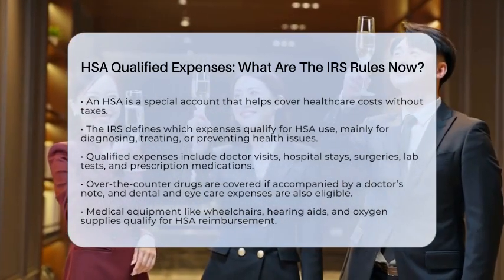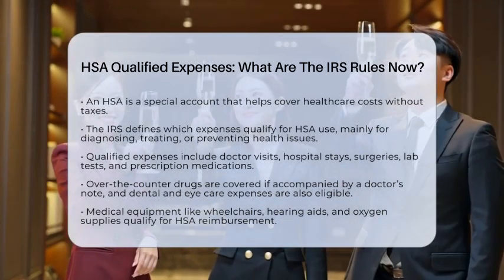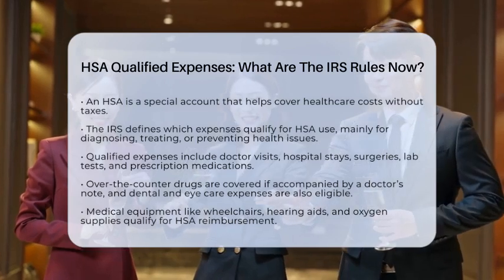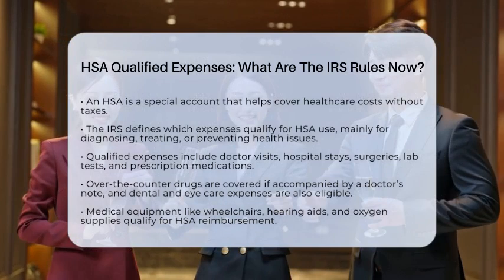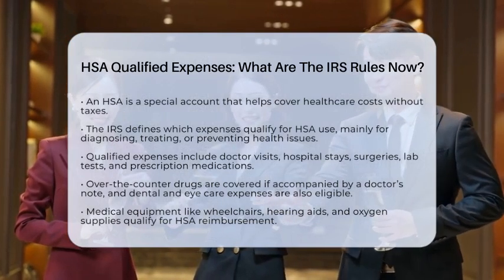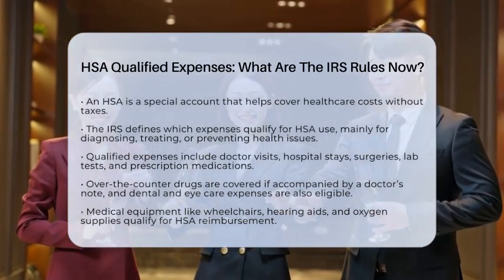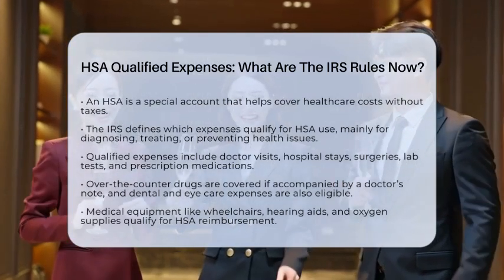The IRS sets clear rules about what you can use your HSA funds for. Generally, qualified medical expenses include costs for diagnosing, treating, or preventing health issues. This covers doctor visits, hospital stays, surgeries, and lab tests. If you need prescription medications, those are usually covered too, along with many over-the-counter drugs if you have a doctor's note. Dental care like cleanings, fillings, braces, and dentures are also eligible.